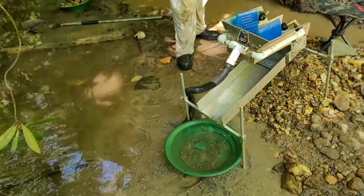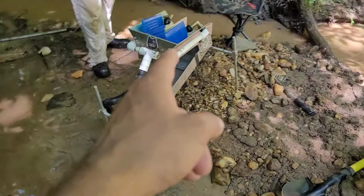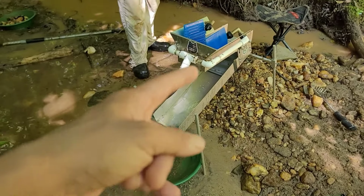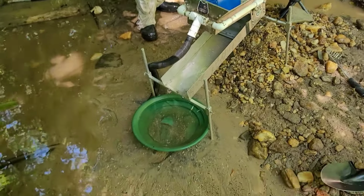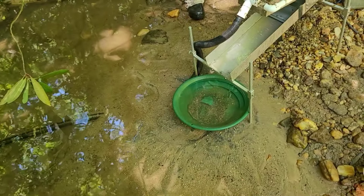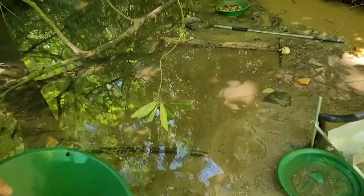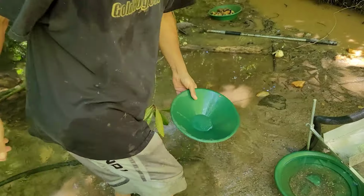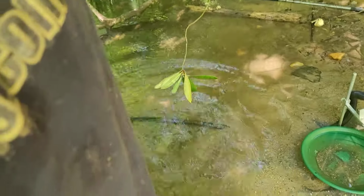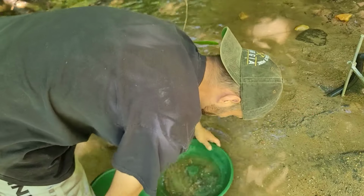But what we got right over here that I'm getting ready to pan out, he had a catch bucket from his high banker with his new fancy, say the name again, Matt? SDP. SDP, Matt, yet to come out in beta testing. And then this is the last little bit of what he caught from his tailings. So he already panned down the whole bucket of tailings into that. We'll go ahead and start the video off with this.